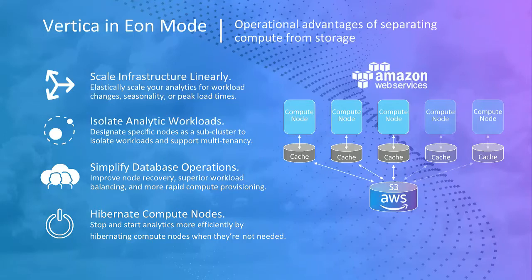From there, it really simplifies database operations because the primary copy of your data and your catalog are in the shared storage. They're safe at all times. The compute nodes can go away. You can turn them on and off. You can scale up and scale down. You can handle catastrophic events better. If you lose all your compute nodes, that's okay.